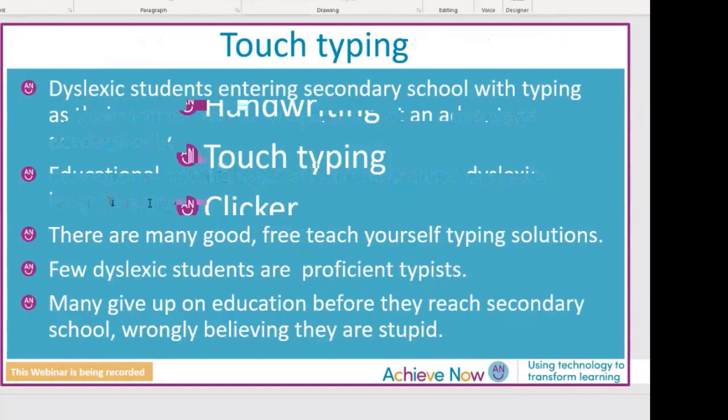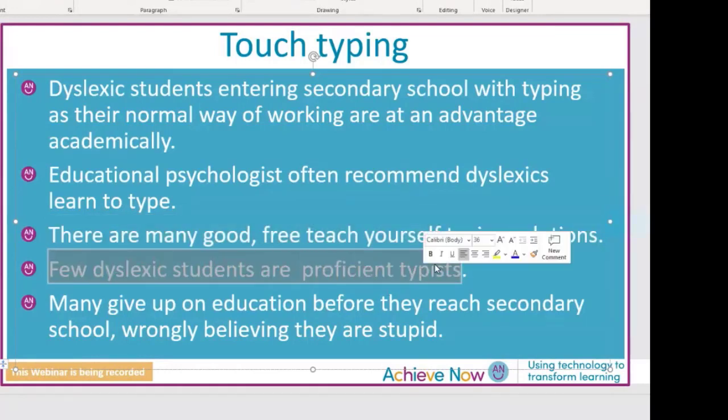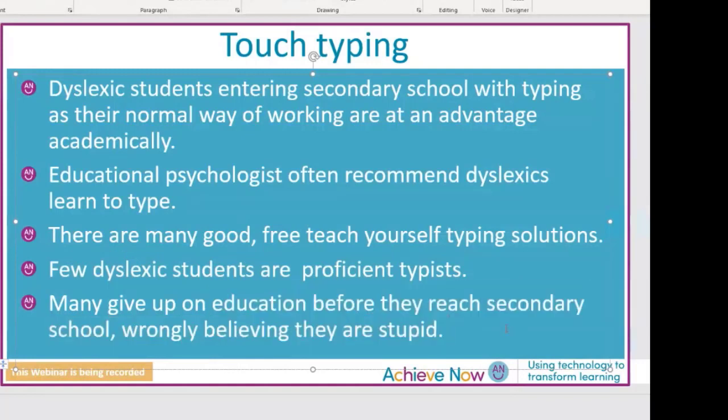But, you know, educational psychologists always recommend that children learn to touch type. And there are many, many really good free typing solutions. And yet the vast majority of the students that come to me asking for help to do well in their GCSEs and their A levels do not type well. And so I love teaching children how to touch type. And I do believe it's really worth doing before they enter secondary school, because then it's easier to get the access arrangement of being a touch typist in formal exams.